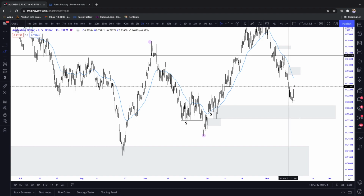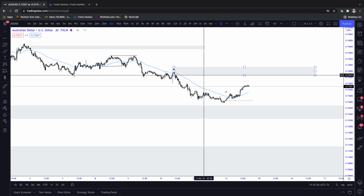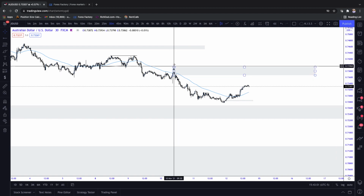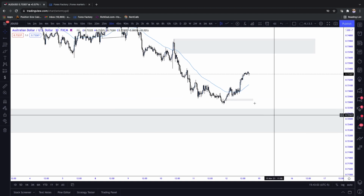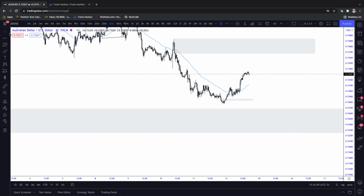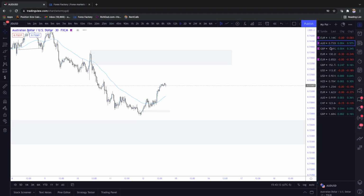Okay, and so, you know, again, looking for a move, one more leg down, maybe even trading up into this supply for one more move down, run on the lows, run on the previous week's low, accumulation, continuation, higher time frame. All right, so that is AU.